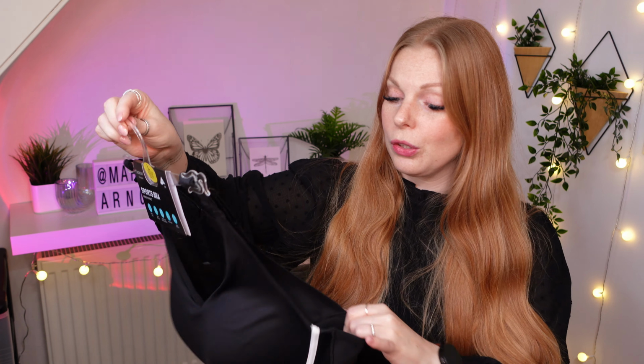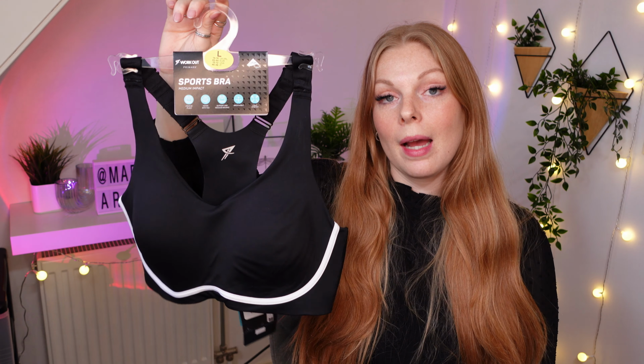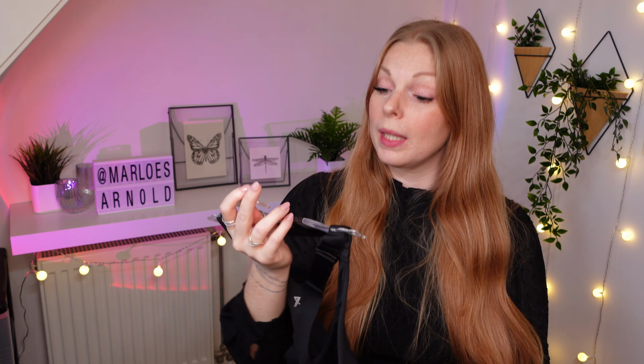The material looks great, the quality looks very good. I was really in need of some new sports bras. So yeah, very happy that I found this one and could pick it up in my size. I did try it on already and it fits very good. So therefore, I'm very happy. Picked this one up in a size large and you pay 12 euros for this one.